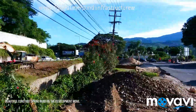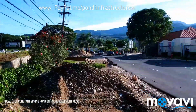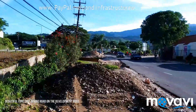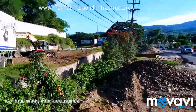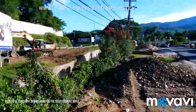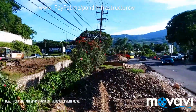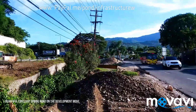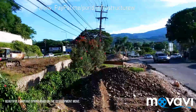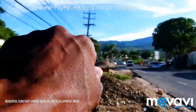You have Long Lane going around this, and you have Waterworks going up that way, straight up ahead, where the water reservoir comes from. You follow the gully and go straight up, it goes right up to the water reservoir. A major water reservoir for this area. And it's a very good community when you're going there.